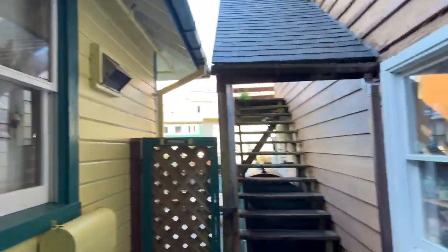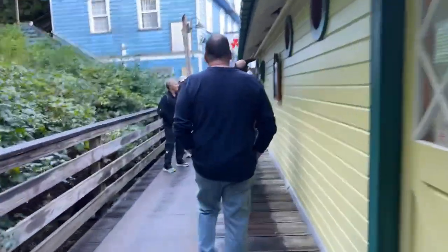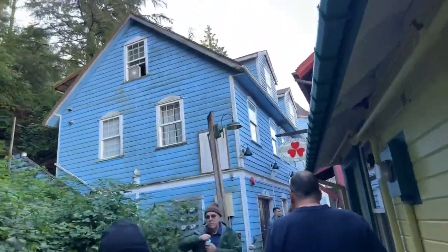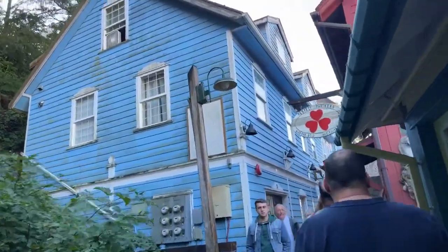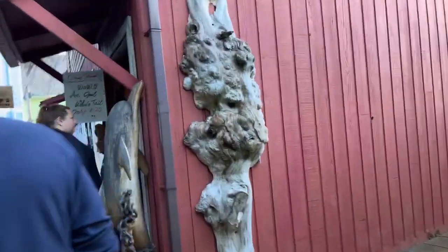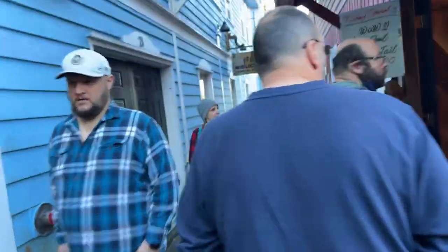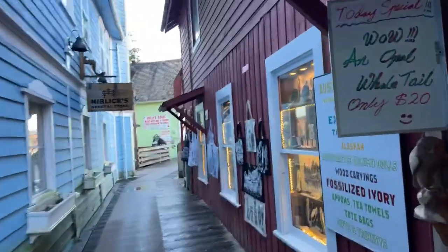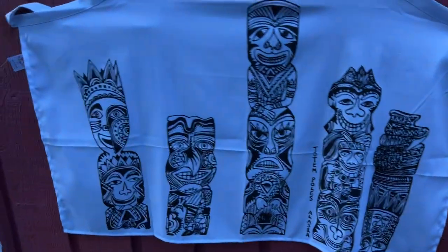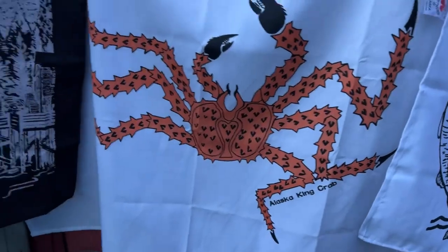I don't know, but I think people might live on top of these shops. Some of them. I had to go slow because now it's getting crowded. We were the only ship in town, but there's several more headed here. Big ones. So nobody wants to watch someone else's back, right? So here's some aprons. That says they're barbecue aprons. That's a king crab apron.